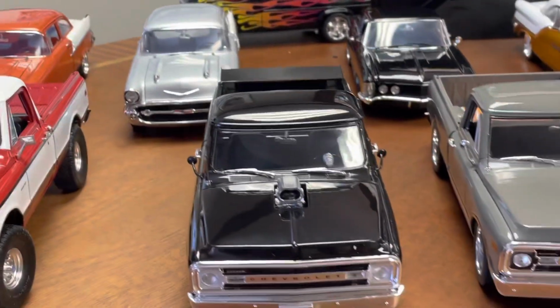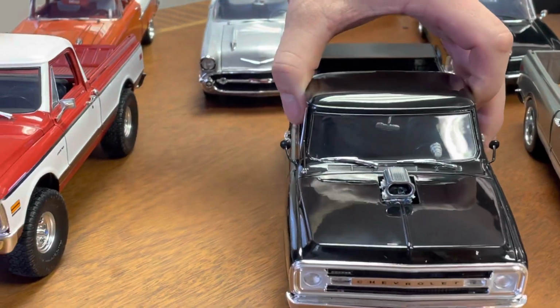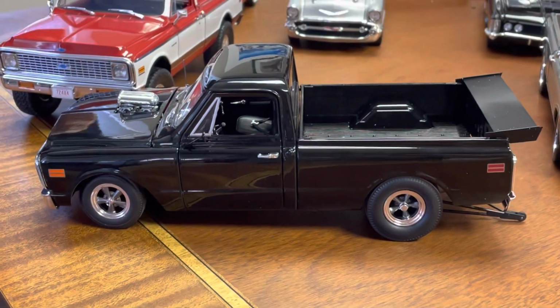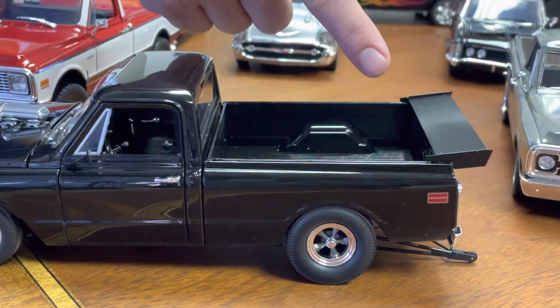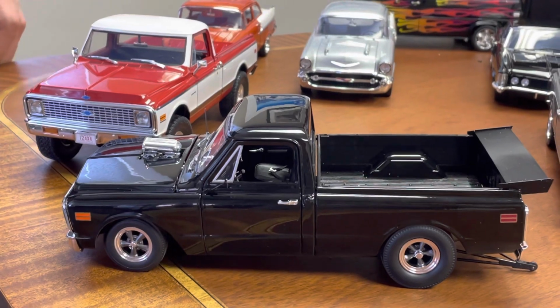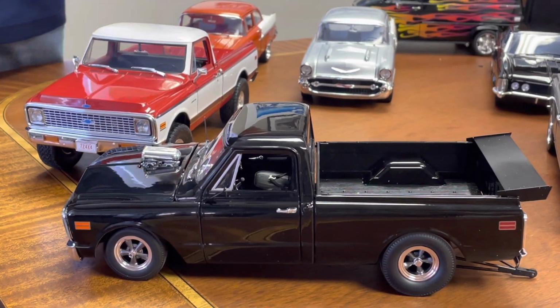In the middle, you'll notice something brand new. This is really cool. We are going to have our first Drag Outlaws C10. We tooled up the wheelie bars in the back. We have the spoiler for the top of the back of the bed. Haven't exactly nailed down if that's the final design we're going to go with or not, but we're getting close.